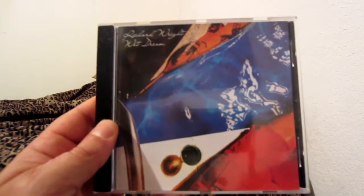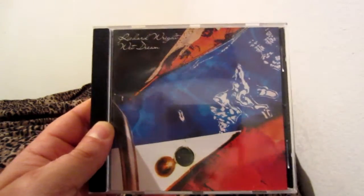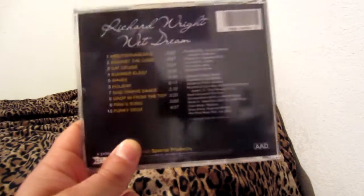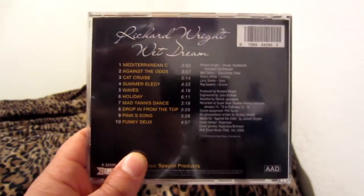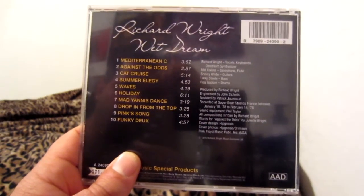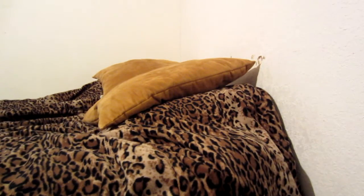Here is Richard Wright's Wet Dream. This is very expensive, but well worth owning. I'm surprised they haven't re-released this on a CD or even vinyl. There are only copies out there from the 90s, on CD and the original record, which has just never been reissued for whatever reason. Don't know why.